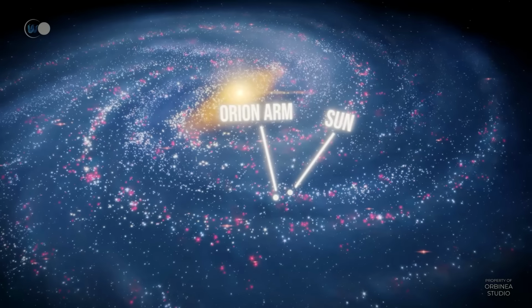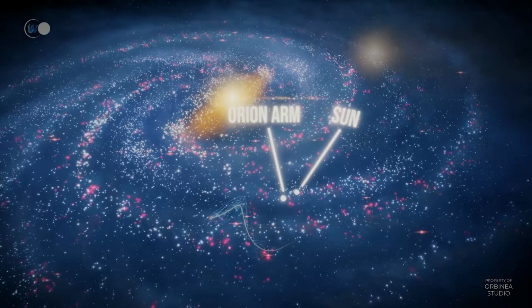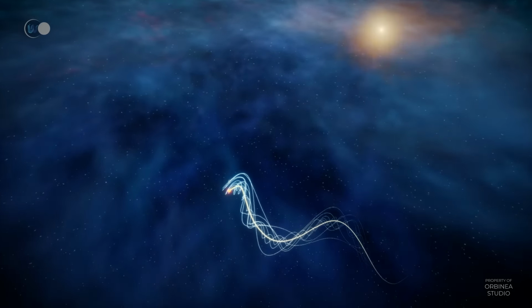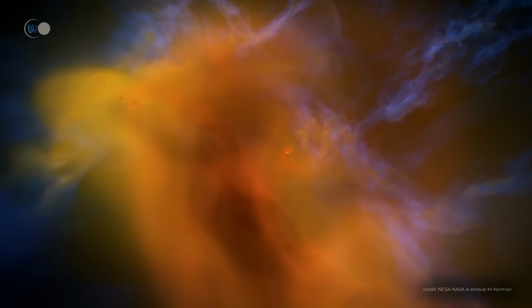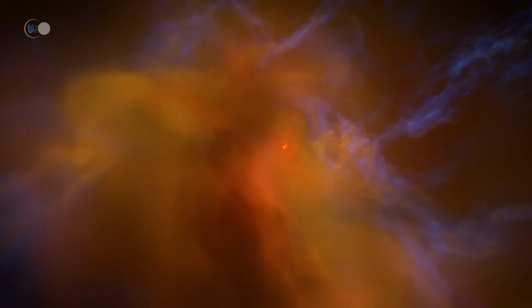Orbiting the center of the Milky Way, it travels at a phenomenal speed of 828,000 kilometers per hour, or 515,000 miles per hour. It takes 230 million years to circle the galaxy. We also know that the solar system formed around 4.5 billion years ago.